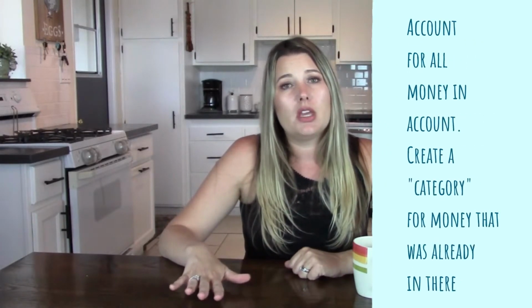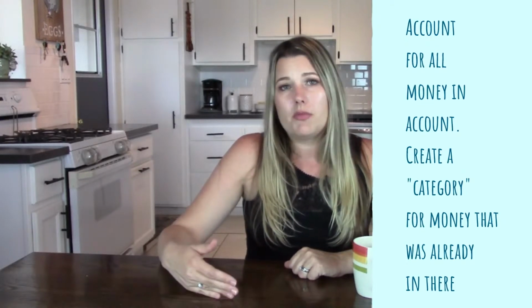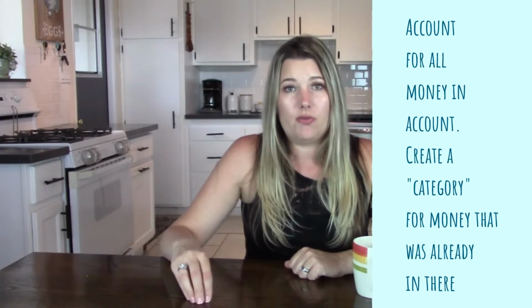If you're going to balance your savings account at the end of the month, you would need to make sure you've made a category for any money that was in that savings account before you started this weekly savings plan. So if you had a little nest egg in there or whatever it may be, just create a page or a column in your spreadsheet for that to account for it.